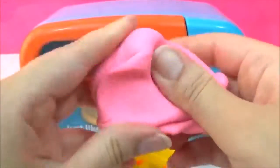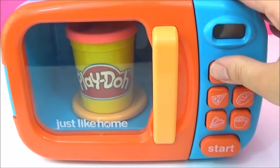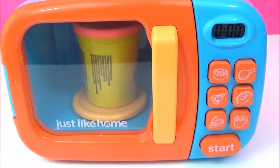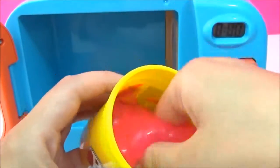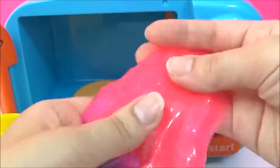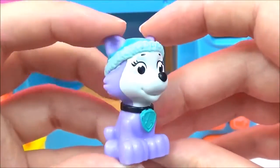Pink sparkly Play-Doh. It looks like it hasn't changed at all. It's still pink Play-Doh. Or is it? Oh no, the Play-Doh has melted and turned into pink slime. It looks like there's something inside. There's someone there. Who is it? It's Everest from Paw Patrol.